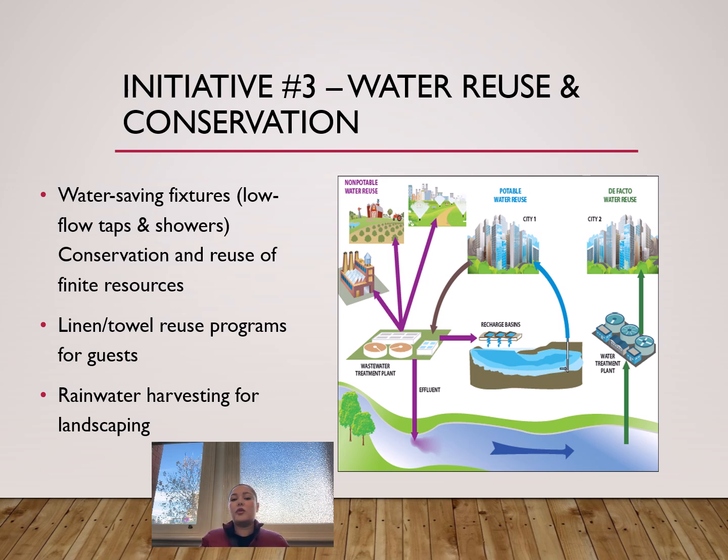Another great thing is the towel and linen reuse program. Guests can choose to use the towel again the next day, and that helps reduce the amount of water and energy used for laundry. It's a small action, but when many guests do it, the impact is big. Finally, rainwater harvesting is used for watering gardens instead of using clean drinking water. The hotel collects rainwater and uses that. I think this is a smart and responsible way to use a natural resource that would otherwise be wasted. All these things help protect our planet and also save money for the business. So it's a win-win.